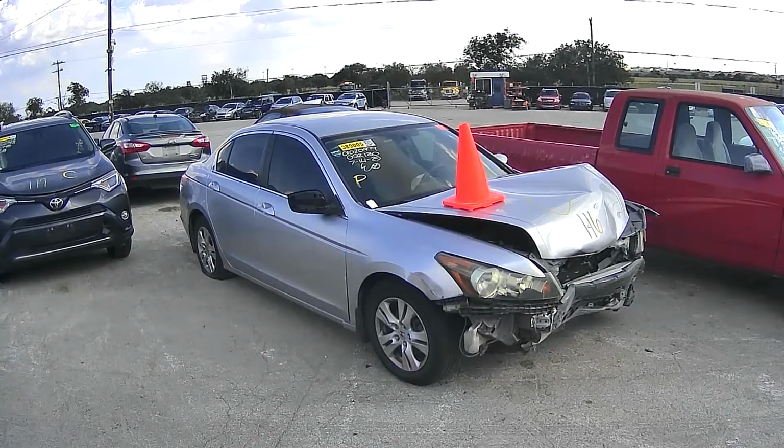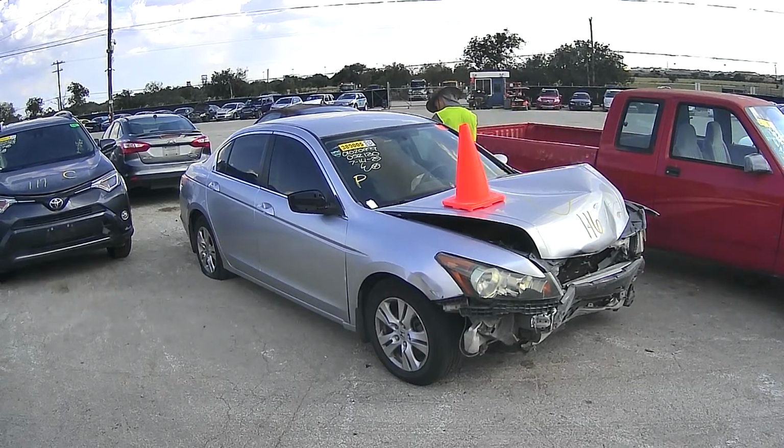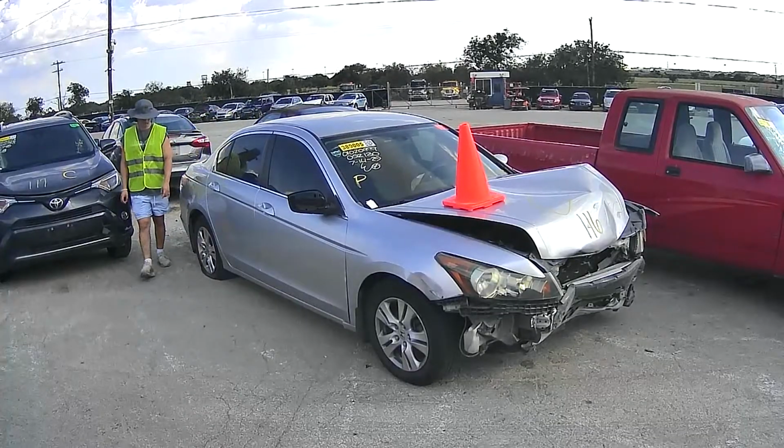350, now 375. I'm 375, now 400, now 4 and a quarter. 400 bid, now 4 and a quarter, now 4 and a half. I'm 4 and a half, now 475. Bid 475. 475, now 500. Bid 500. 500, now 5 and a quarter.